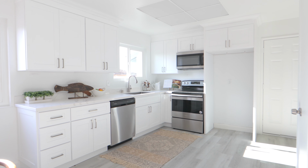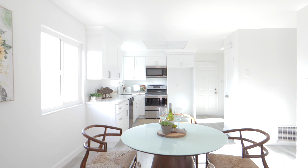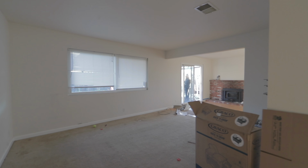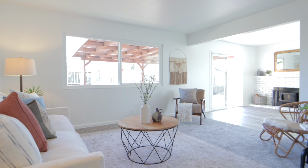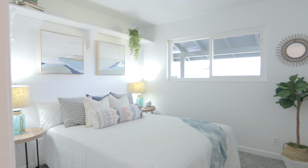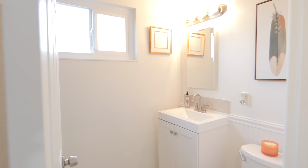We're going to put floating floor, vinyl, waterproof flooring all the way throughout the house and carpet in the bedroom to save costs a little bit. But I'm telling you guys, just doing a little bit of this work, I'm talking about maybe $20,000 to $30,000, it's going to profit my client, rather than selling it as is, probably $200,000. And that's a big difference in this market.